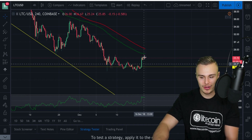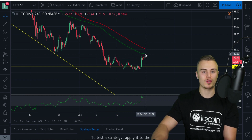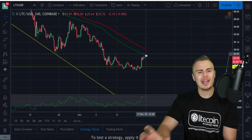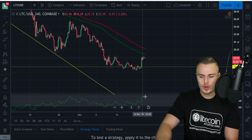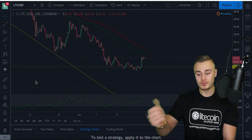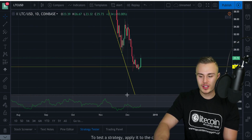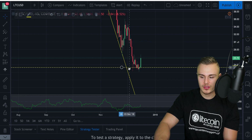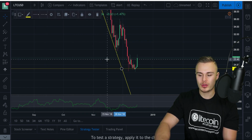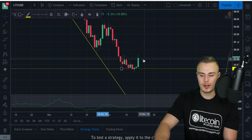You can see we shot up on our 4-hour right up to our high-low MMA and are finding some resistance right there. Will we go higher? Not in the short term. We are nearing overbought, so I do think we're going to consolidate out here. Looking on the daily, though, we do have some good news. You can see the support is right here. We can move this down ever so slightly. There we go. You can see support is beautiful right there. We're trading sideways here. We bottomed out here and we're bouncing right back up.